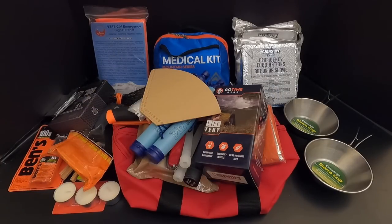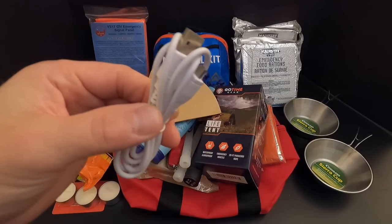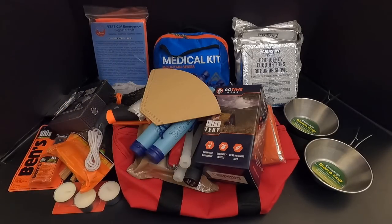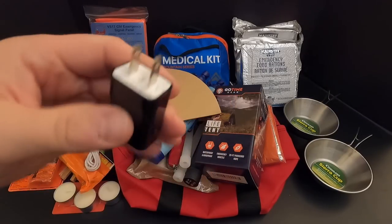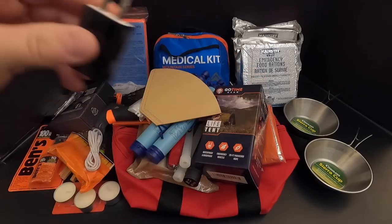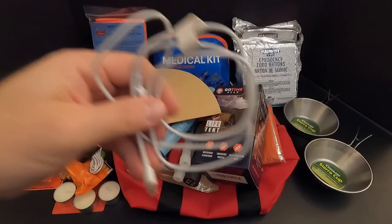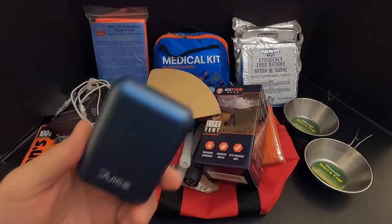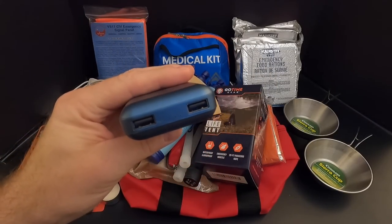In the electronics department, I'm gonna add a micro USB charging cord, micro USB to USB. I'm gonna add one of these little adapters that allows you to plug the USB into a power outlet. Of course, mine's for an American outlet. I'm gonna add a USB to Lightning charging cord for my iPhone. And then I'll add this power bank. This is a 10,000 milliamp power bank, and it's got 2 outputs.